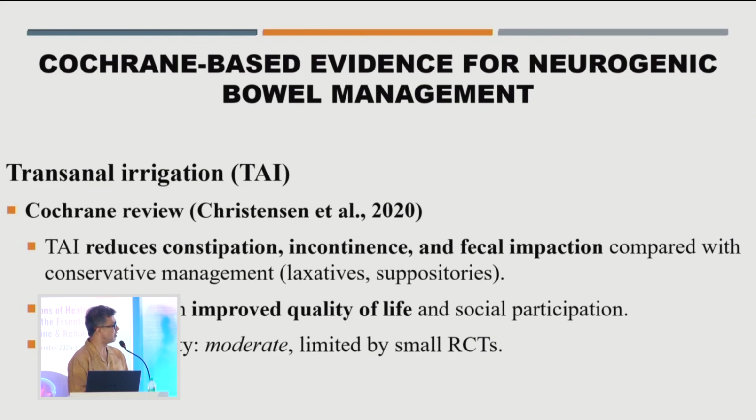Cochrane says it reduces constipation, it reduces incontinence and fecal impaction. It definitely improves quality of life. What is the evidence? It's moderate, but the only thing is that it is limited by small RCTs. So transanal irrigation has moderate evidence in the management of bowel program.